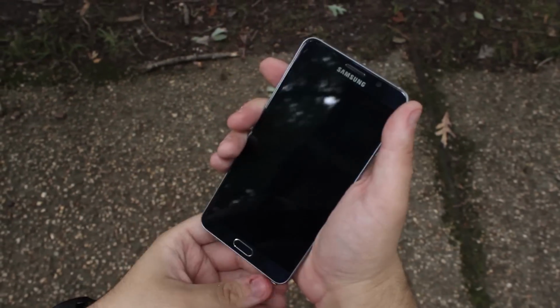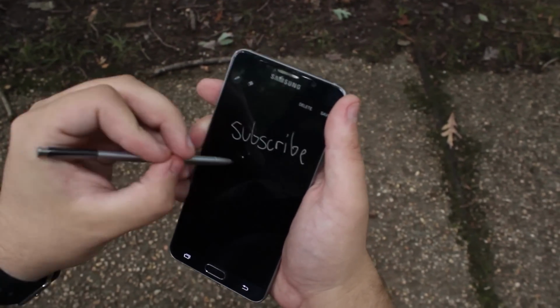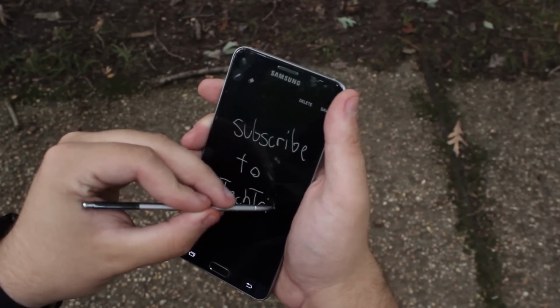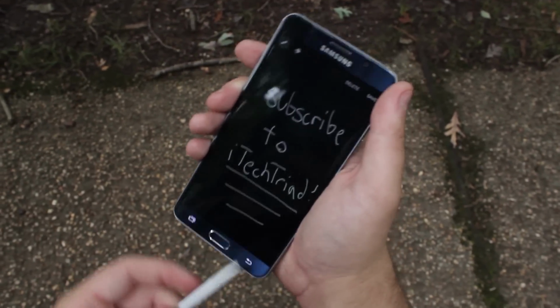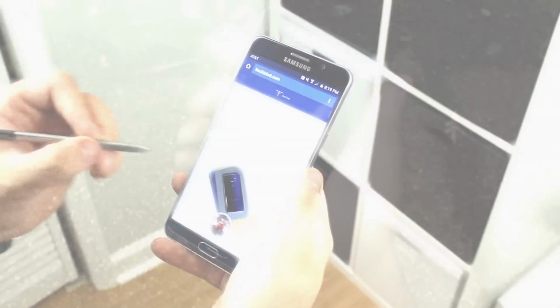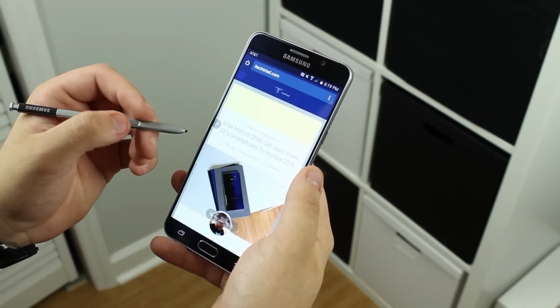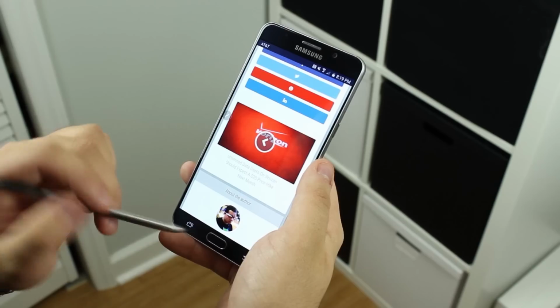Now a couple of notable features include the ability to write on the screen without unlocking it. Simply pop out the S Pen and the screen will turn on so you can jot down a quick note. Then just put the S Pen back in and it automatically saves and turns your screen off. There's also a new feature called scroll capture, which allows you to take a single screenshot that encompasses a very long list, perhaps a web page. Now this is definitely not a feature everyone's going to use, but it would prove useful in certain scenarios.